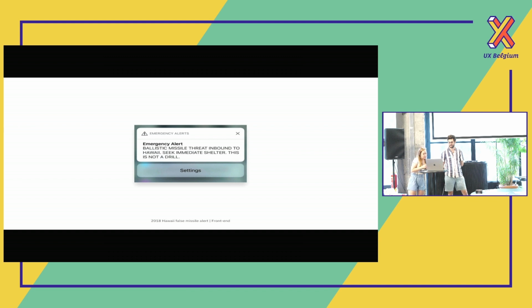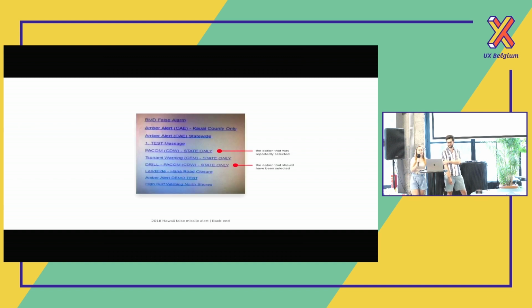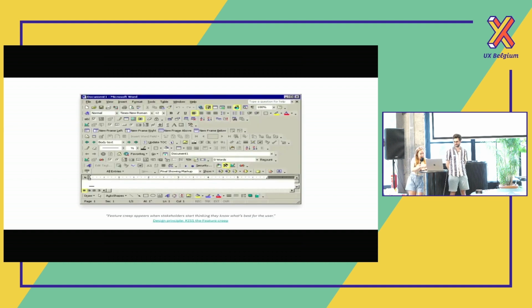You might have heard of this example. In 2018, people in Hawaii were getting a false missile alert on their mobile phone. They had an all caps alert stating that they need to seek immediate shelter. It was not a drill, very alarming, threatening, people were going to die, but it was actually just a silly mistake. And it happened because the backend was not that clear. It was just a list of options, and it was not very clear which one was more alarming than the other one. So backend is important.